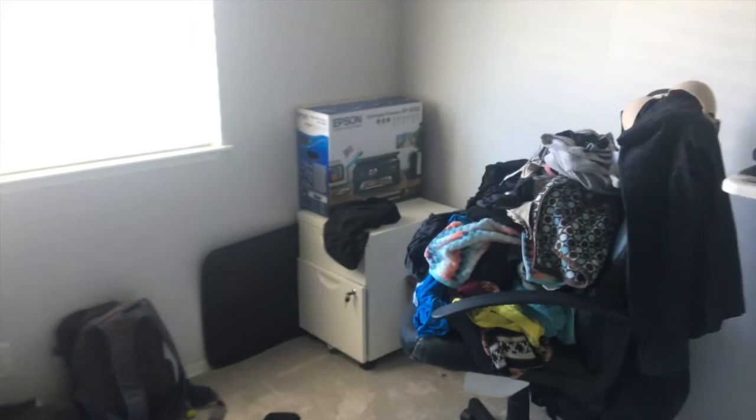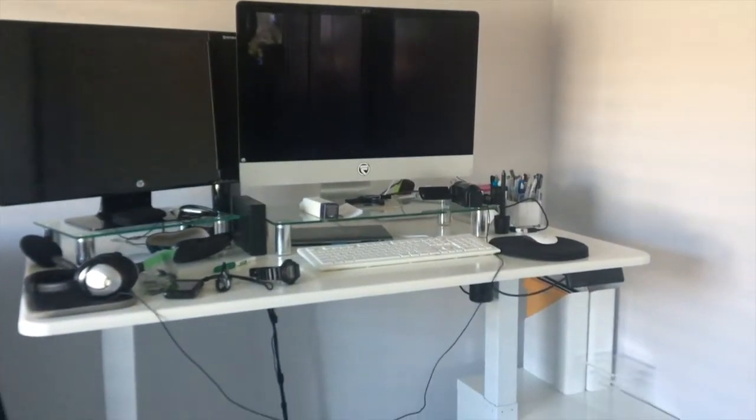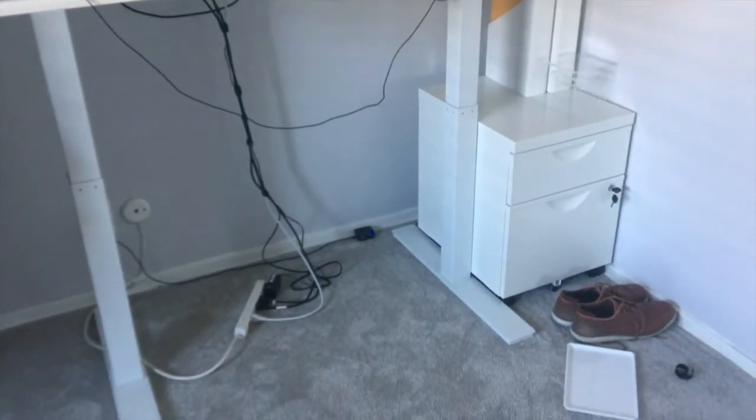Why I continue to film this room, we really need to do a deep clean and organization on it, so stay tuned for that. But here it is, because we needed to clean it up.